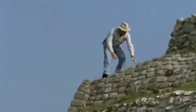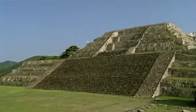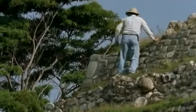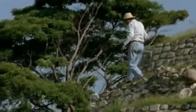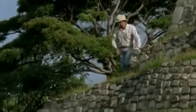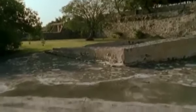And to archaeologist Jim Brady, it all points downwards. The spiritual heart of these ancient cultures, he believes, was not the pyramid itself, but its secret cave. We know that pyramids represent Earth. They're called in the Maya area witz, hills, mountains. They represent the sacred mountain. And sacred mountains have to have a cave by which you can reach the deities that live inside them.